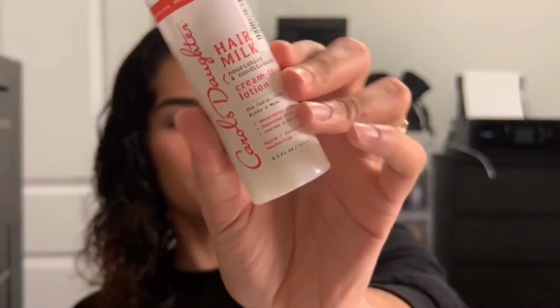So I also bought this a month ago. And I like it. The smell is not my favorite, but it helps with the frizz. And I could say that it definitely does because my hair isn't as frizzy. My hair is just naturally frizzy.